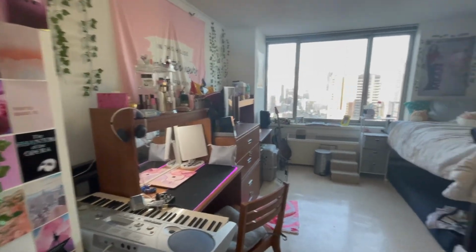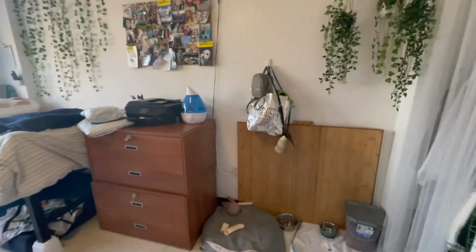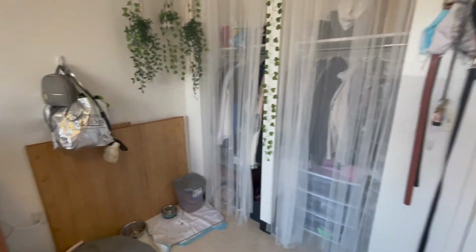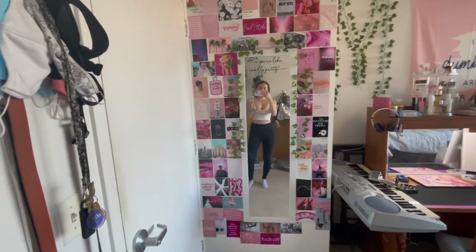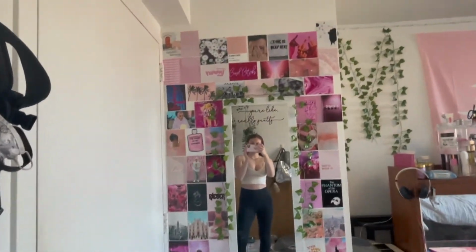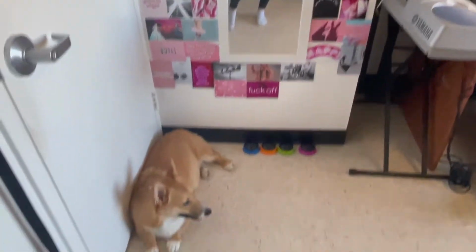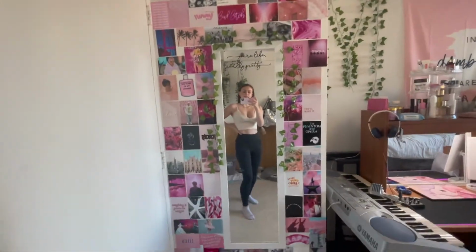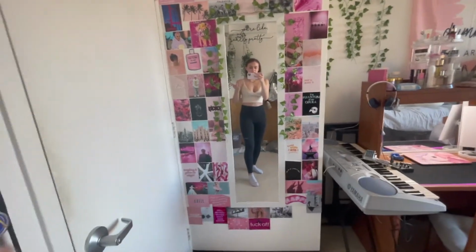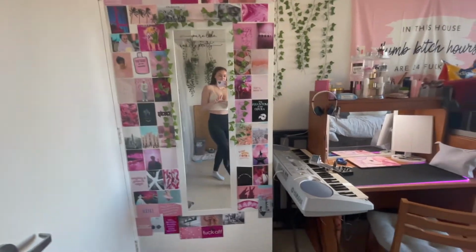Anyways, this is my room. She's cute, she's pretty. I think she's pretty. That's just my personal opinion. But I like her. So we're gonna start over here with my fancy little collage wall and my dog. So that's fun. I just like this because it's a cute photo moment. Whenever I have friends over, everybody takes group selfies in the mirror, and it's really cute.